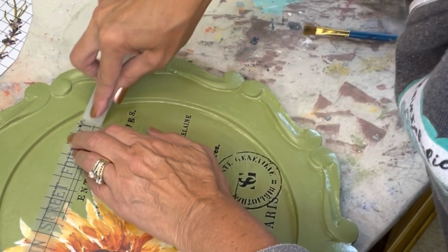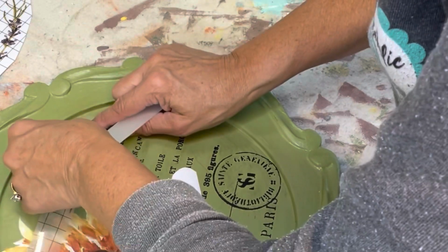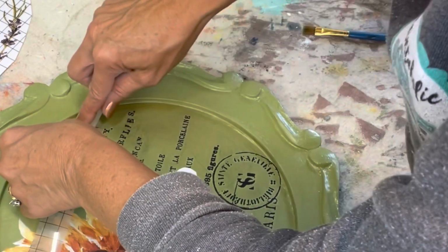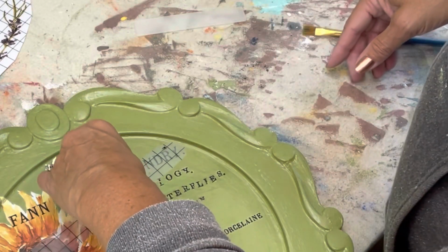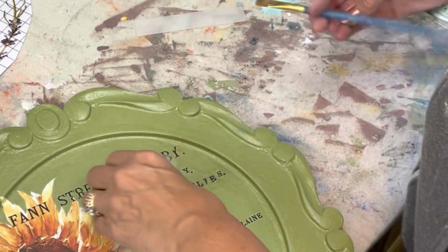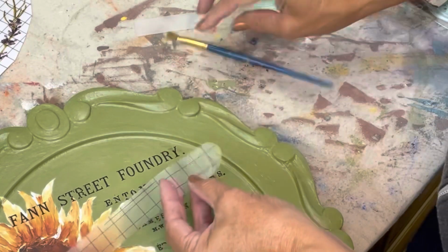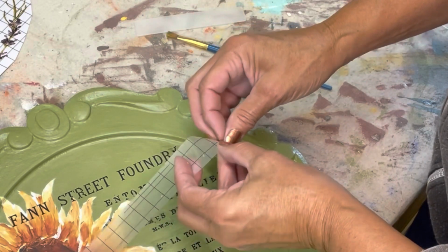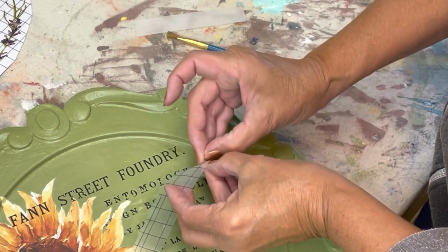So I turned the transfer over. Some of the gypsy green was stuck to that letter. So I'm really trying hard to get that off, and it's not working. So what I did is I turned it over. These are learn from other people's mistakes, right? And I picked that little piece of that Y off of there with my fingernail.